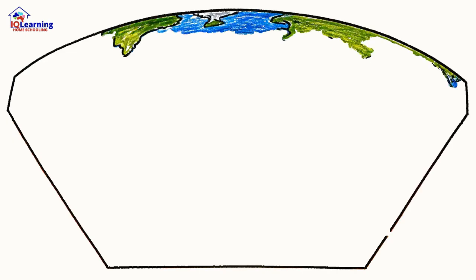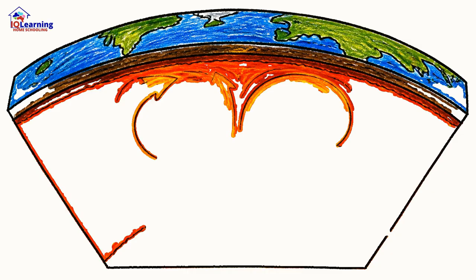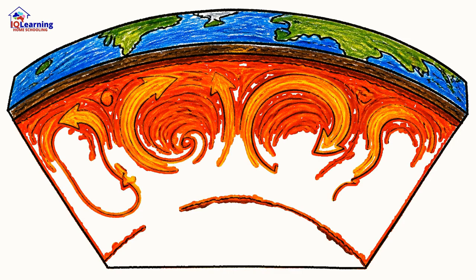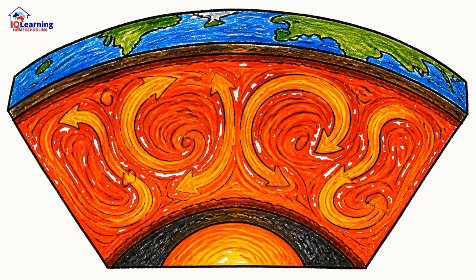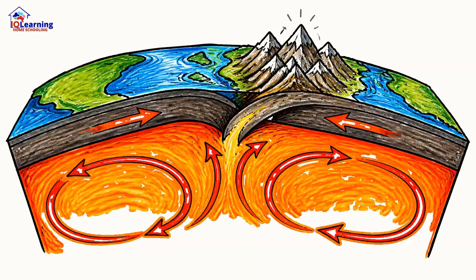Beneath this lies the mantle, the planet's massive engine room. It's a layer of solid rock making up 84% of Earth's volume, but it's so hot that over millions of years, it behaves like plastic, flowing like incredibly thick honey. This slow churning motion is what moves our continents and builds mountains.